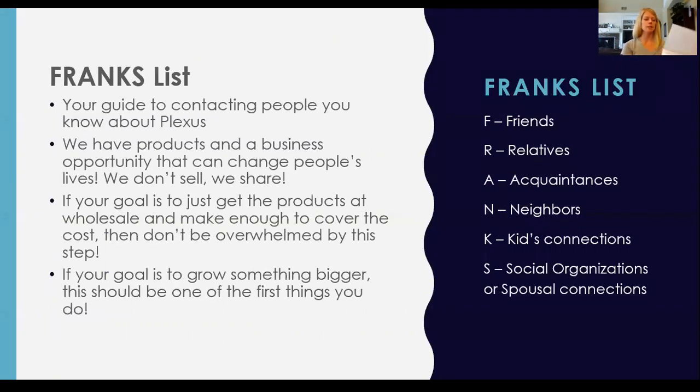And there is a place, again, in your quick start guide or your let's get started guide that is a Franks list that will help you think of all those people in your life. These are friends, relatives, acquaintances, neighbors, kids' connections, and then social organizations or spousal connections. This list does not mean that you are going to be contacting everyone on it about Plexus. This is just, again, to get your brain thinking of, who do I know?